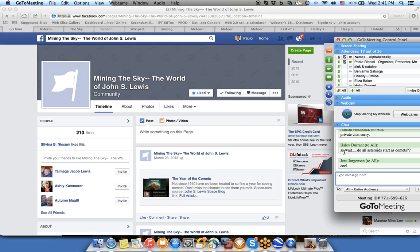Okay, so let's see. Haley says, so wait, do all asteroids start as comets? No, they don't. Only the ones that have material that, when they come closer to the sun, develop a tail. Okay, so some asteroids, let's see, that is another important thing.